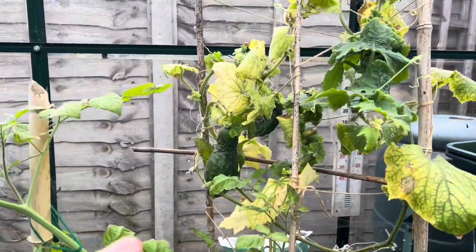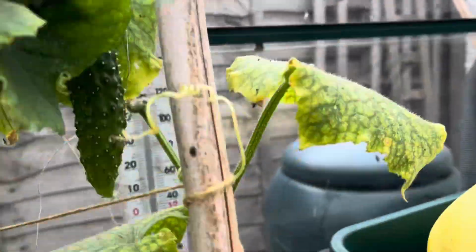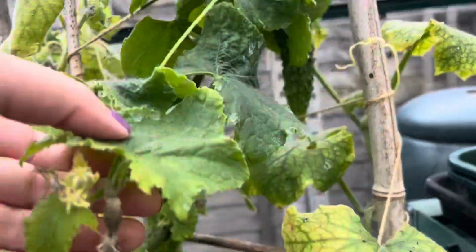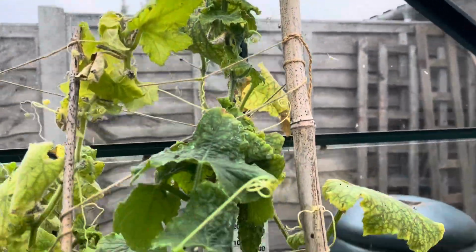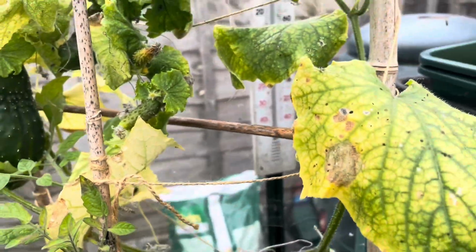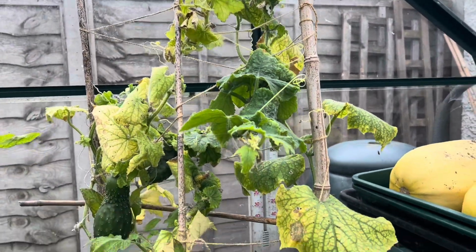And the cucumber, look, still producing. I am feeding it. There's another one there. So it is looking a bit yellow, but the end leaves where the fruits are coming, that's a bit shriveled, but where the fruits are coming, there's another one growing there as well that looks to be green. So that's probably because I'm feeding that with tomato feed, so it seems to be okay.